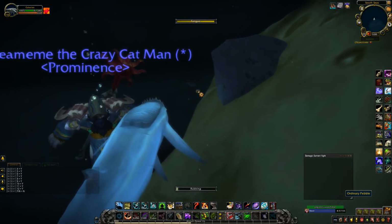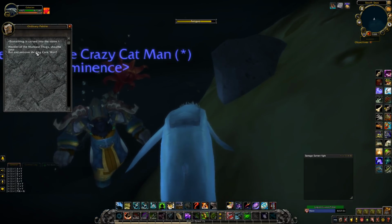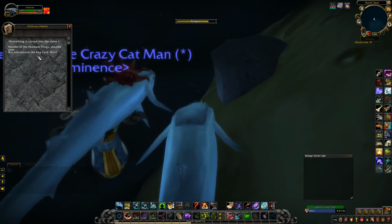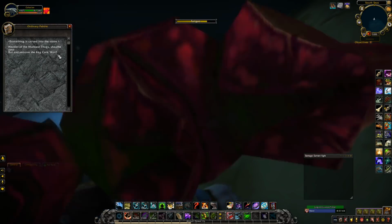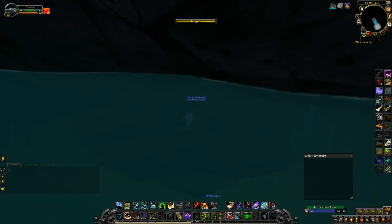Right there. Rub it. And it says, something is carved into the stone. Heckler for the murkiest thugs. Sheath your bat and remove the keg cork. What? What? Okay.